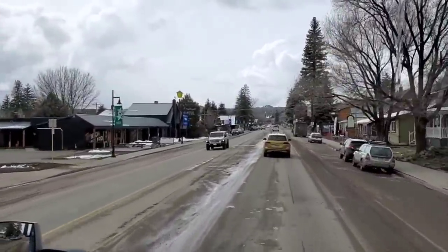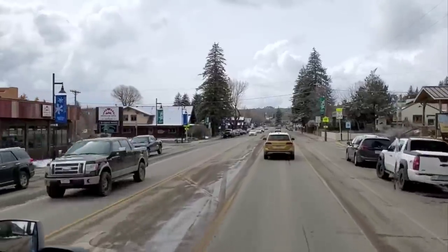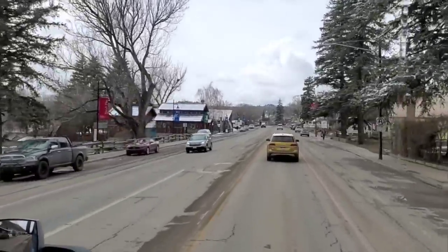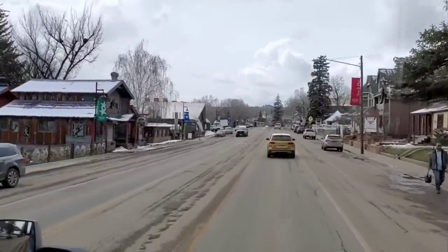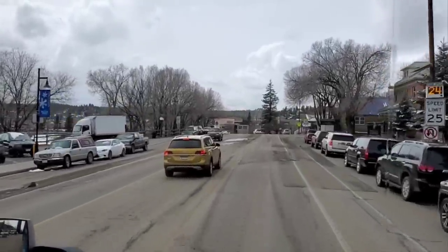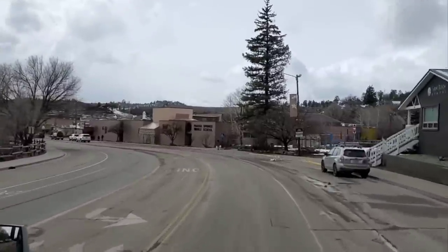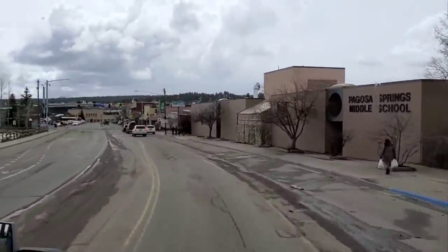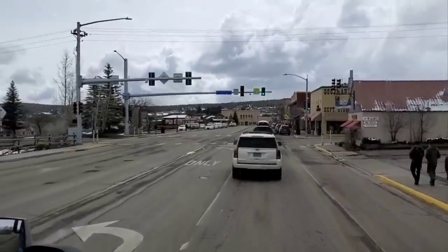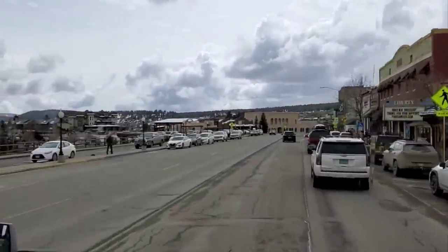Let it Fly. Fly fishing specialists. We're already doing 25. The world's deepest hot springs. I never knew about that. I wonder how deep it goes. I need the extra room for this turn up here.